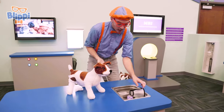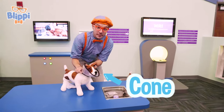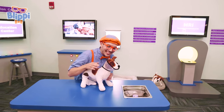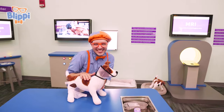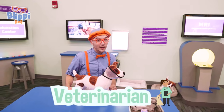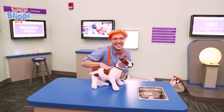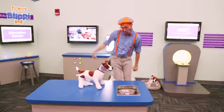Yeah. And the last thing we want to do is we want to put this cone around its head because sometimes puppies get really playful and they take off their bandages. We don't want to take it off until he's all better. He is so cute. Yeah. I love being a veterinarian. Being a vet with you was really fun because we got to learn about animals and take care of them if they get sick or hurt. Whoa, this was awesome!